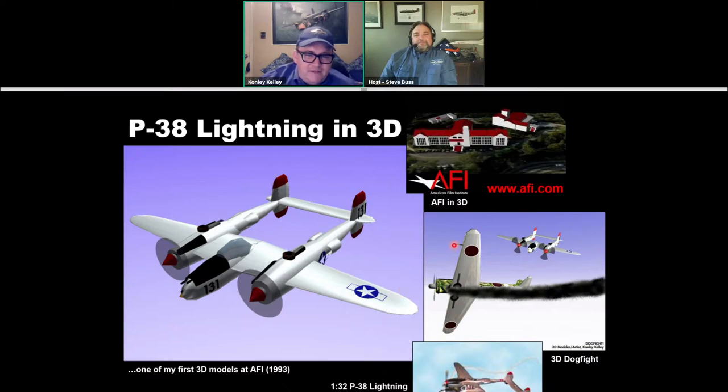I was just learning it. I have it dogfighting with a Zero. This down here is interesting because this is not a 3D model. These are scale models, but they're photographed and put in Photoshop. We're going to be talking about Photoshop. It's an integral part of 3D modeling. So in this case, I use Photoshop to combine two scale models into a scene.